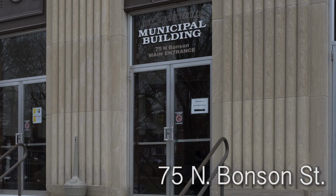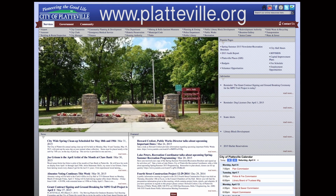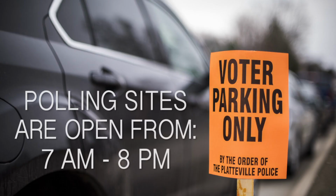There are a few different ways that you can determine your polling site. You can call or stop into the city clerk's office. You can go online at the city's website at www.platteville.org, or you can go on to the State of Wisconsin website at myvote.wi.gov. The polling sites are open on Election Day from 7 in the morning until 8 in the evening.